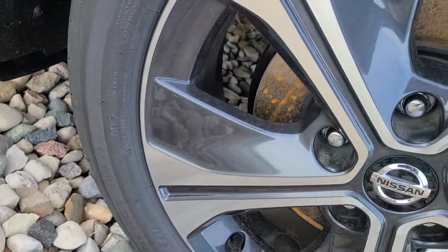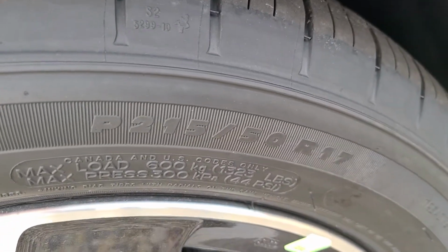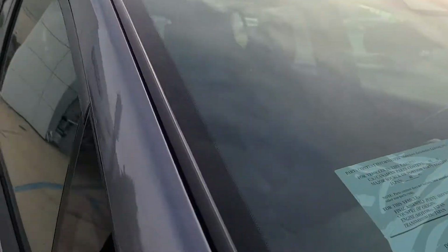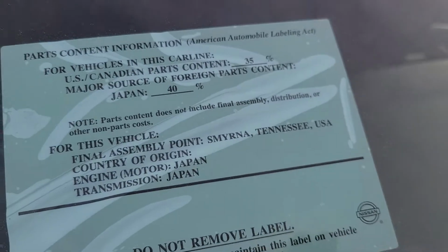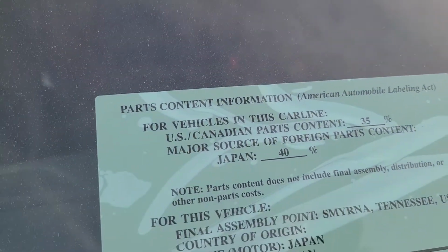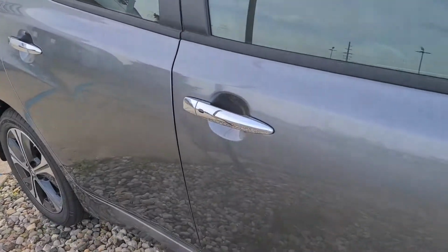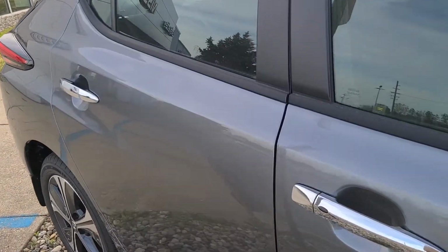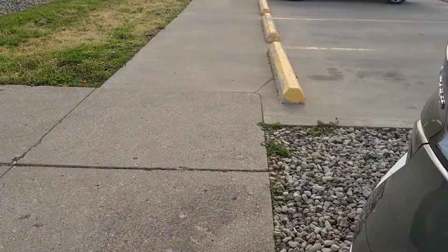We're riding on Michelin Energies, of course, 215/50R17s, and they're optional, and we'll see that in a minute here. These are made in Tennessee, with an engine and transmission from Japan. They basically put it together here with 35% U.S. content. Look, I'll take it. It's better than nothing, I guess. I'm not a fan of these chrome door handles, really. That's a minor thing.